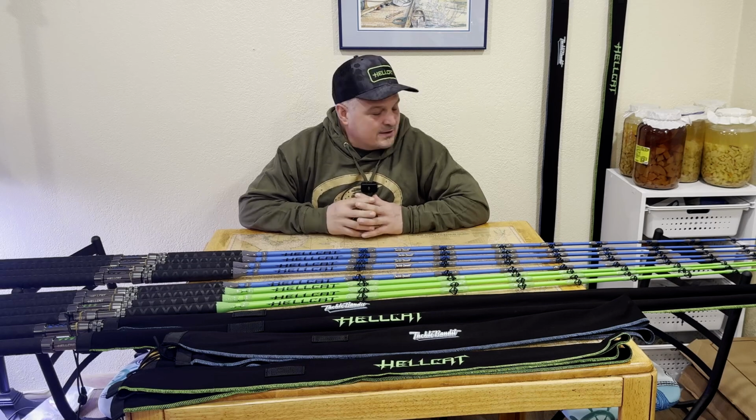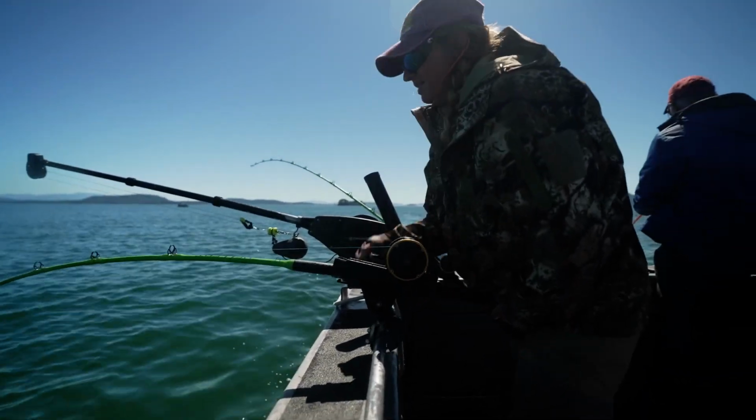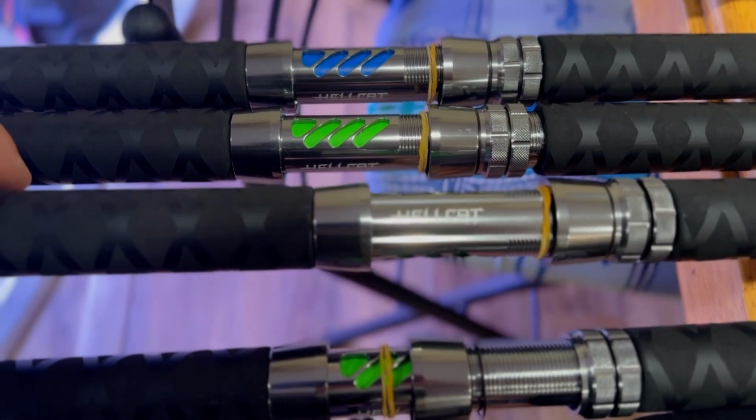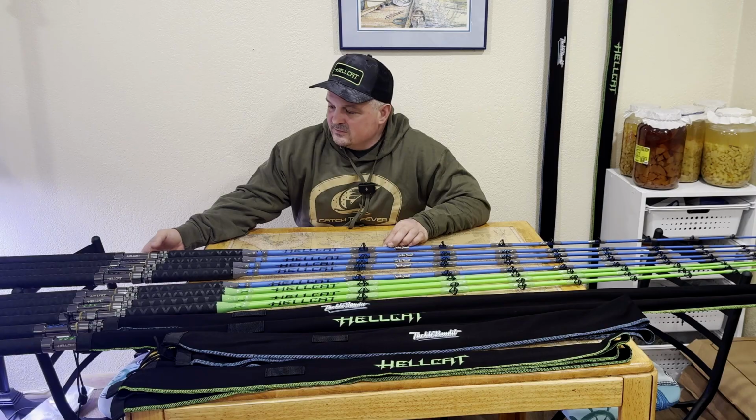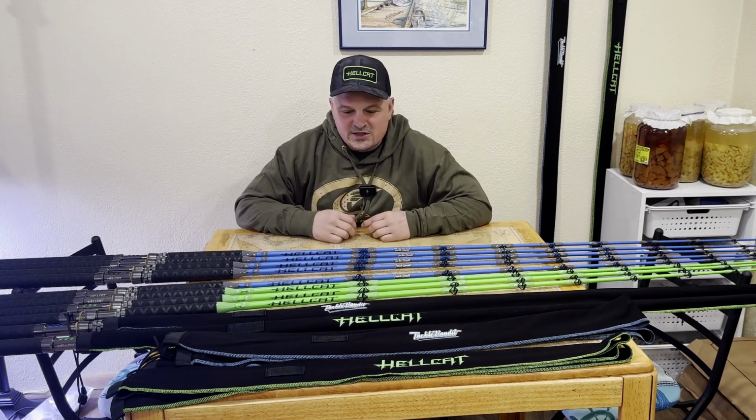And 4 pounds of lead on a rod is no joke. And when you've got to drop it down 20 to 50 times a day, if not more, and either check your bait or reel in fish, the guides hold up well. The reel seats are nice and sturdy. They're easy to lock down a rod. You got a problem with a reel, you just change it out super quick.